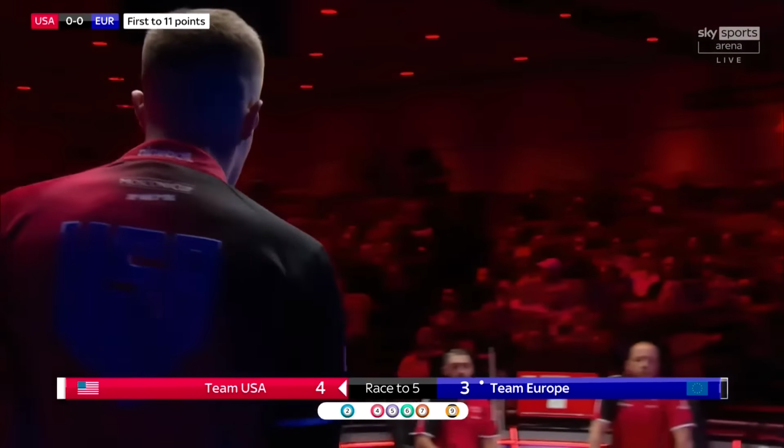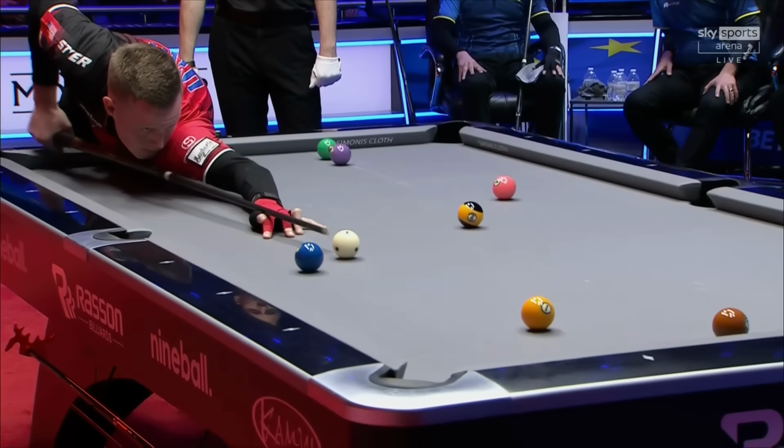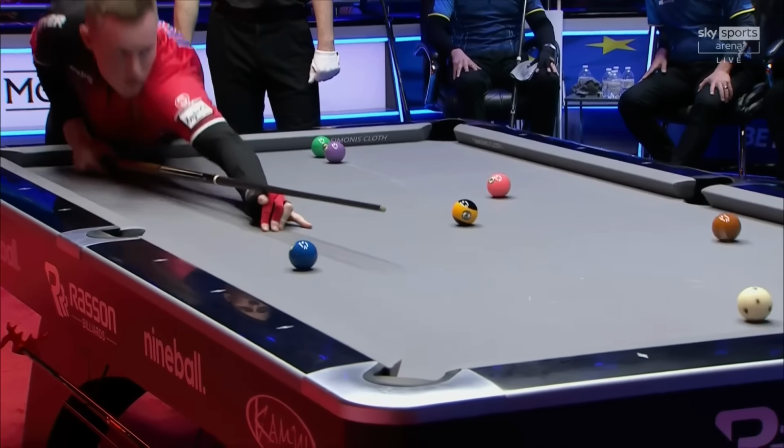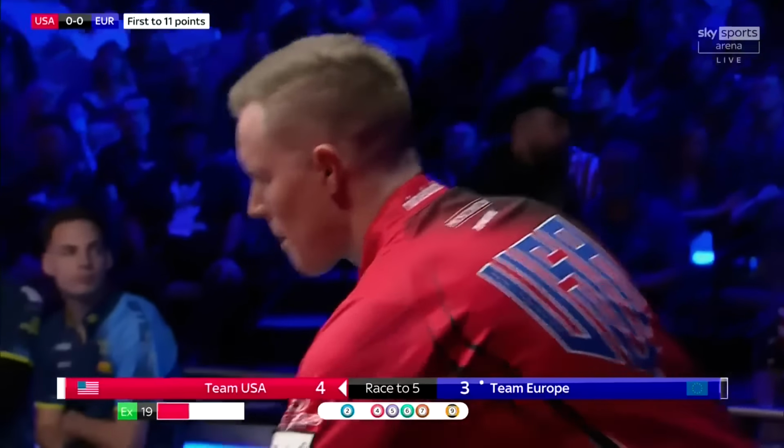The collision on the 7 ball was always inevitable. And look where the 7 has finished, in that little cluster now down the end with 2 other balls. This rack will not be easy to resolve.